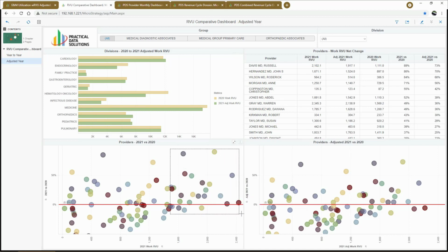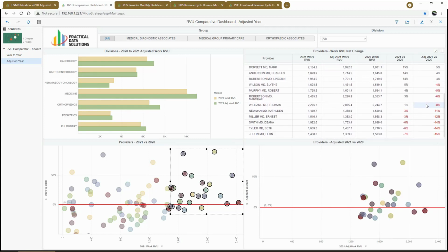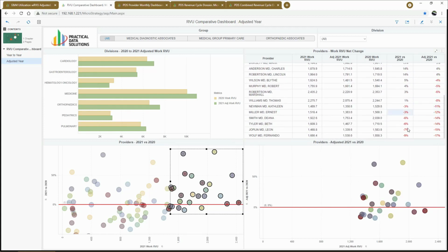If we want to look at it at an individual provider level, these bubble graphs really can give us some great insight. We can look at our high volume providers, and we can see here are the ones who are our highest performers, and we can see the ones who are doing pretty well with their increases across the board. So it's good to see, but if you look at the one to the right, you can see not all of these are increases in actual work effort that's come across.